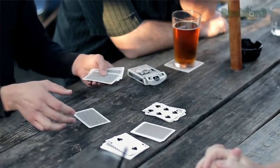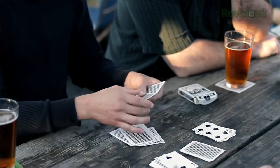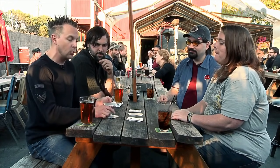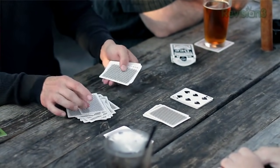And I'm gonna start, you just deal off 10 cards. 2, 3, 4, 5, 6, 7, 8, 9, 10. And we got 2 over here, so we'll go 1, 2. We got 6 over here, 1, 2, 3, 4, 5, 6.